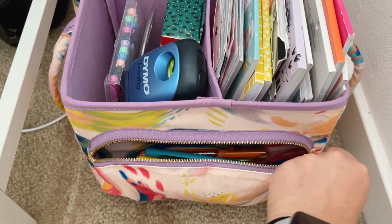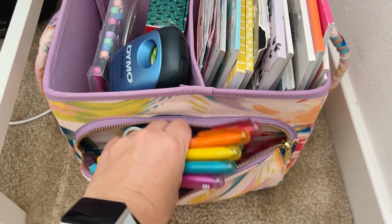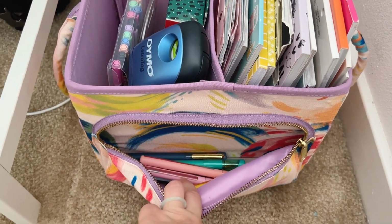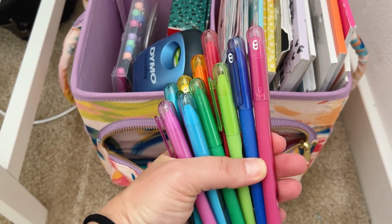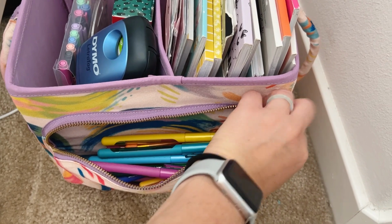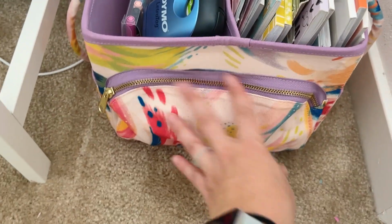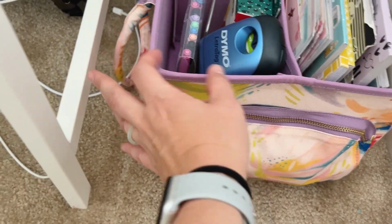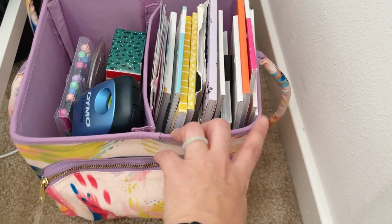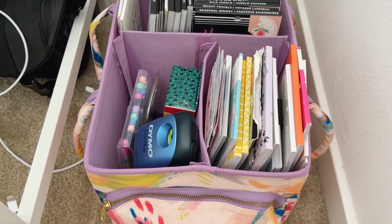So first is this little pouch here that has more pens. It carries a lot of pens in there. So I have the ERIN CONDREN ones, and then I have these Papermate ones. So you can put a lot of pens in here or anything that you like. It's like a huge pocket. And then around this caddy, it has little pockets for you to put more pens and miscellaneous things, but this is what I have set so far.